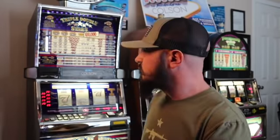There seems to be a lot of confusion about this, and I know there's a lot of people that either don't feel like the machine is set the way it's supposed to be set, or they're just confused about how the random number generator system works. So, we'll start, and I will make it very basic, and we will start from the beginning.